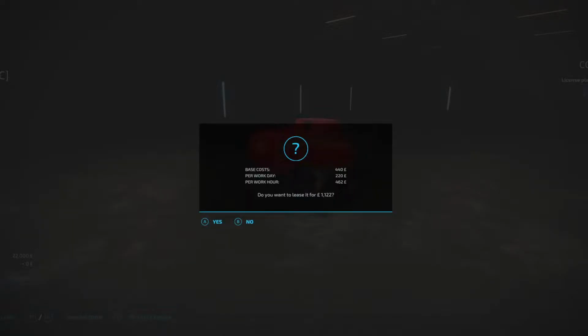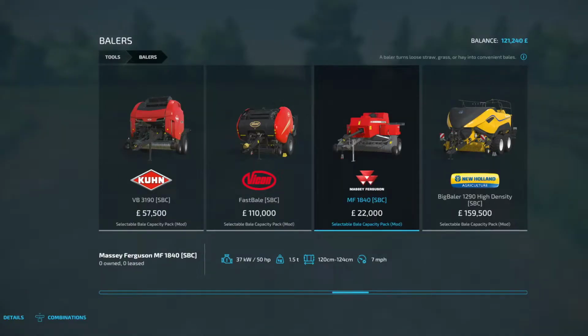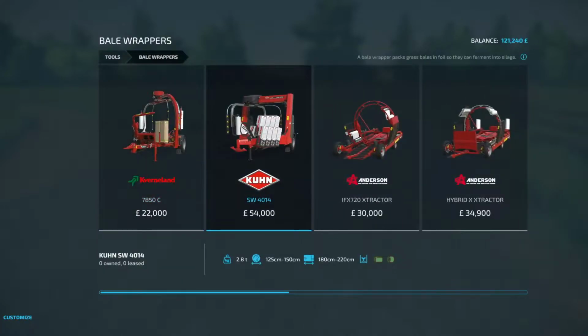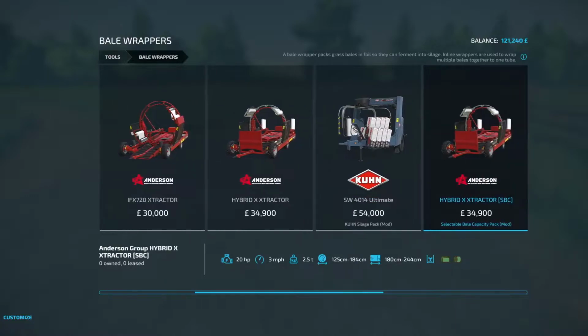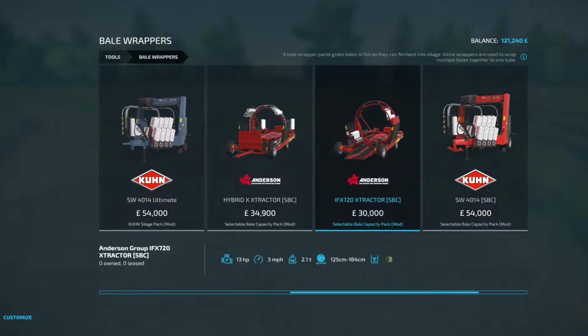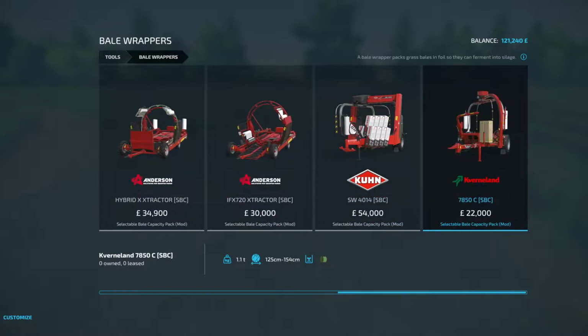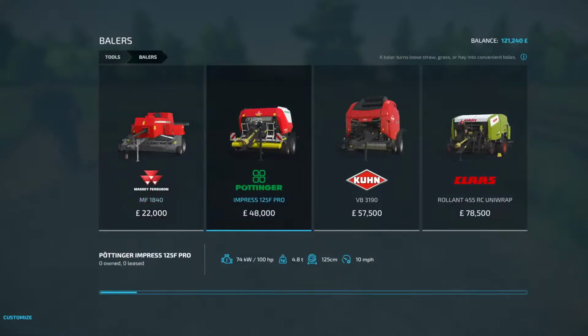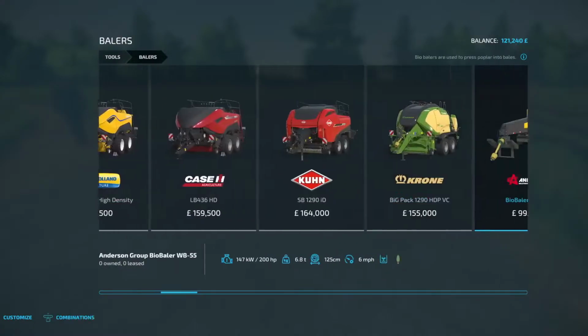That would be £1,000 to lease, although I don't think I can silage wrap that size of bale, can I? Bale wrappers. No, I can't wrap the tiny bales, that's the issue. So, do we go with something that's cheap?